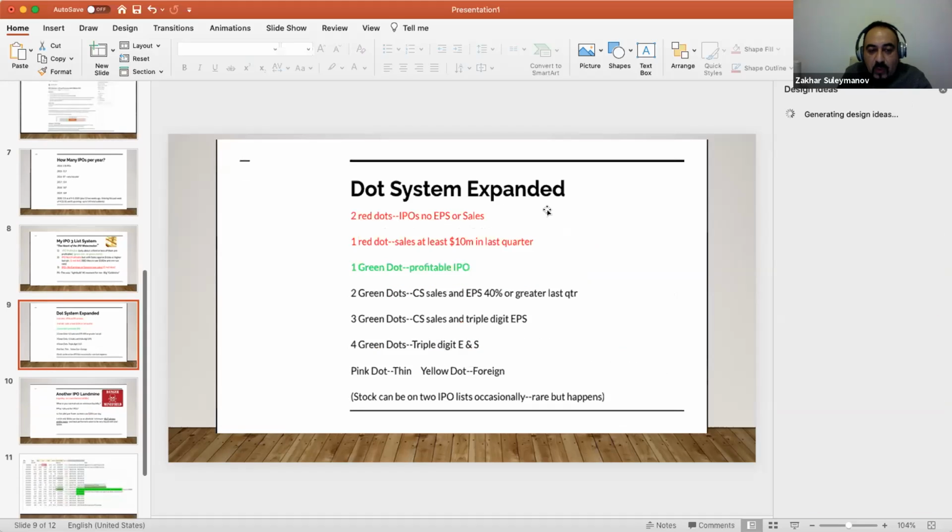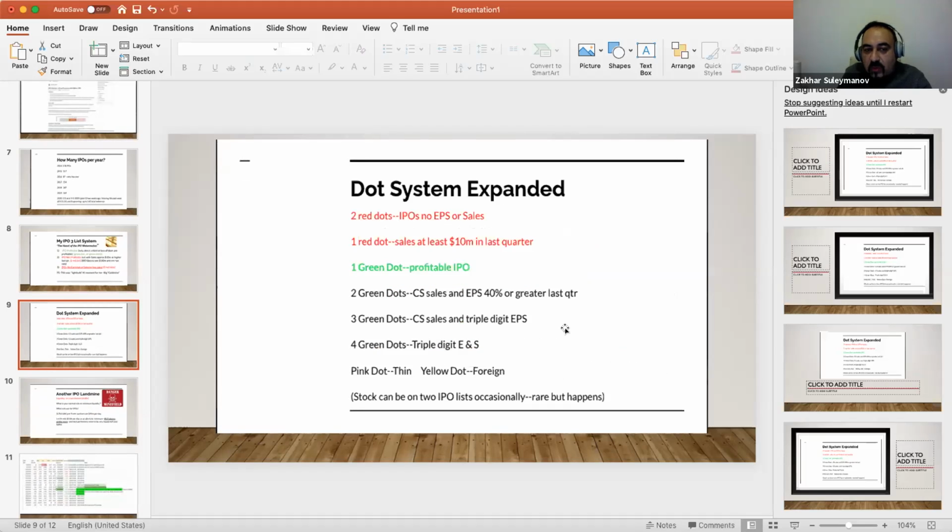So what else can you look at? If a company's IPO has no earnings per share and no sales, like Moderna or Nikola, then you try to discard those. You put them on the side. Those would be the last ones you pick, all right?